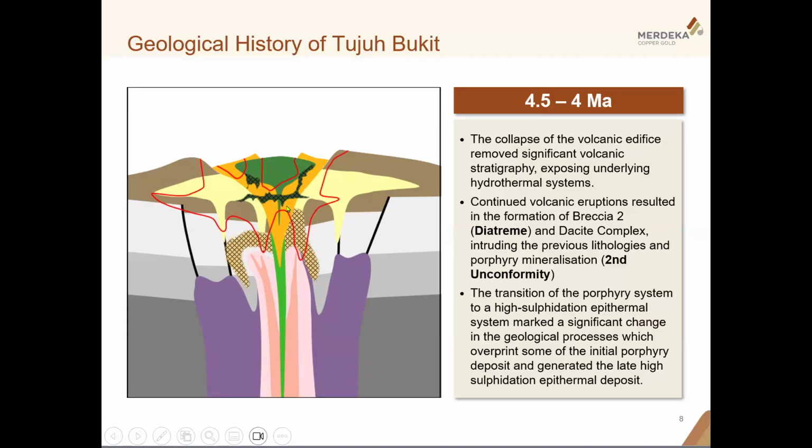This is BXG2, which is a diatreme breccia. It's got clasts of the tonalite in it, whereas BXG1 has no clasts of the tonalite. Otherwise, they look very similar, this orange rock and the brown rock. This orange rock is quite porous and very receptive to the high sulfidation alteration that happened next. So by this time, we've changed from porphyry style mineralisation to a high sulfidation mineralisation.